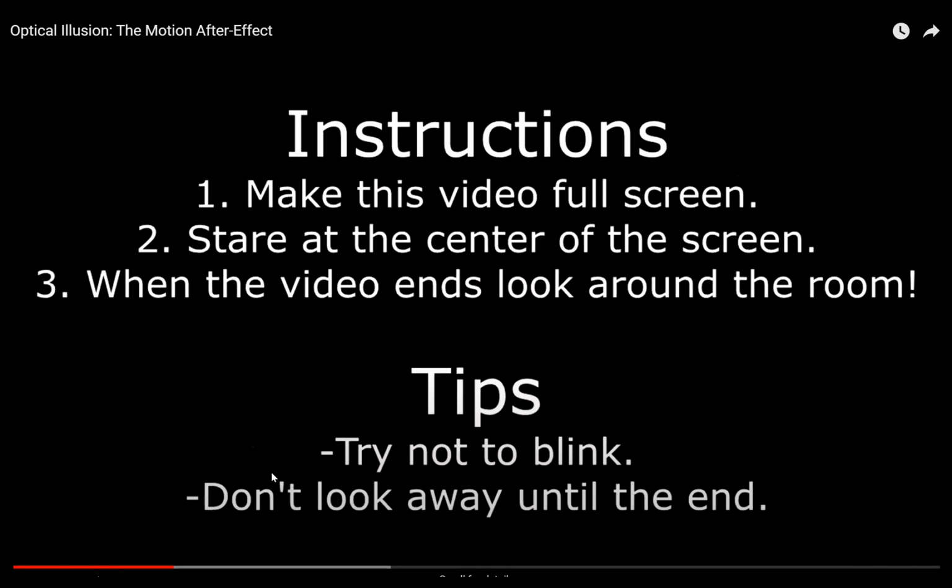So what we're going to do here is there's going to be a video. You are going to stare at the eye in the center of the video. Stare at the center of the video. Try not to blink. Try not to look away for about a minute. And then when the video ends, you're going to either look at your hand or look at the room around you. All right. So again, try not to blink. Try not to move your hand, move your eyes. Try to watch this for a minute.